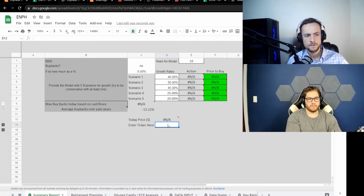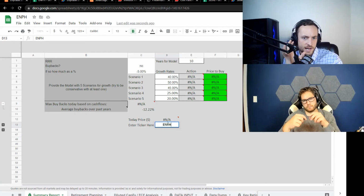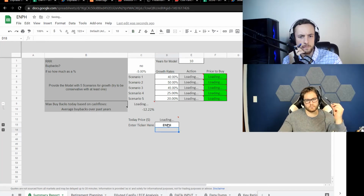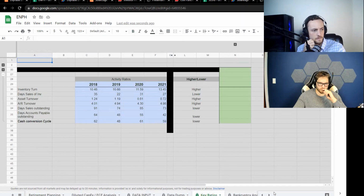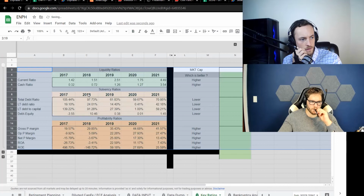So let's actually take a look at the model, and then we can talk more about what we see for this company. Let's start with Enphase. Before we even go through this, I would like to see their key ratios, because I want to see some of their margins, like a margin analysis.